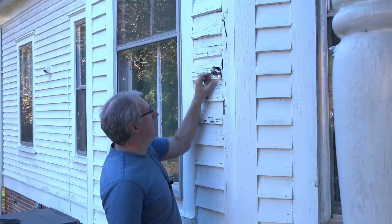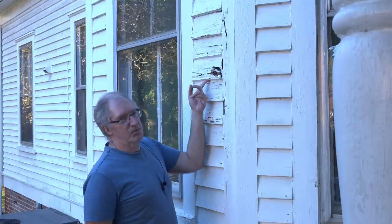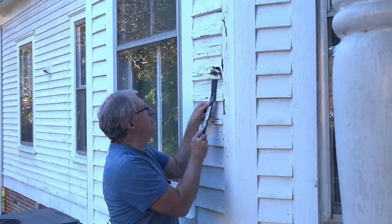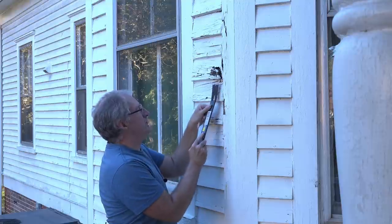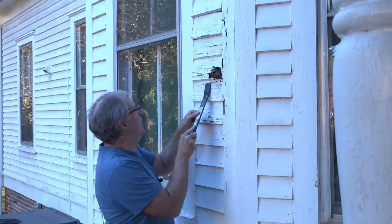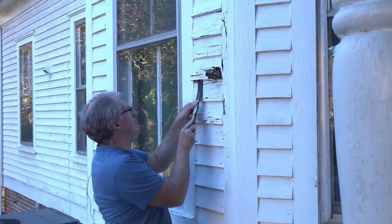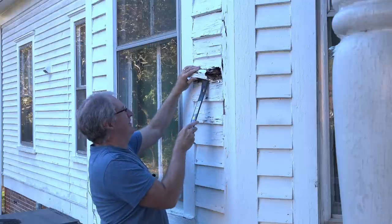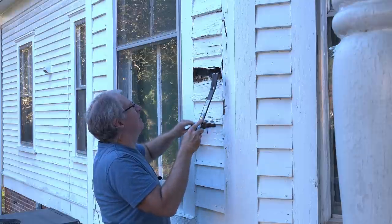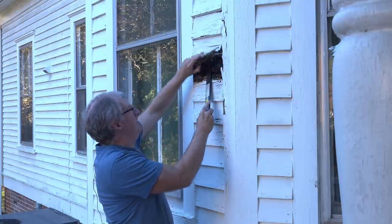Peeling paint, rotten wood. So, since this wood is rotted, I'm gonna go ahead and peek under here. Look at that. That is punky wood. There's nothing left there. Wow. Okay, so I'm just gonna go ahead and take this off because there's nothing left there anyway. I wanna see what's behind it. Oh, that is nasty.